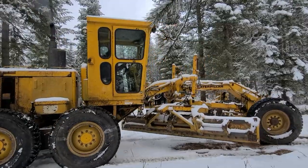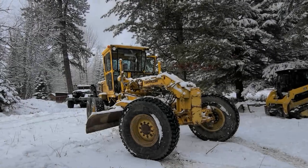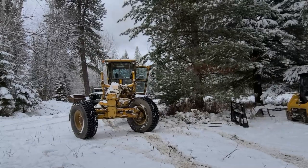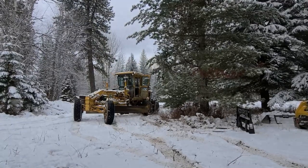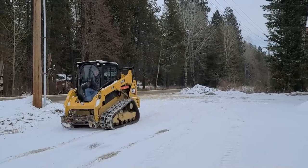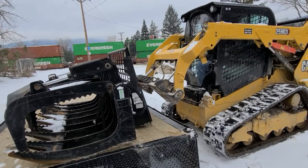Took a little bit of work, but we were able to finally get it free of the ice and cold, and were able to move the road grader. So it's little things like that seem to slow up the process. It's the unforeseens and the environmental things that really seem to slow things down, like slick roads and cold temperatures that just make things really, really difficult.